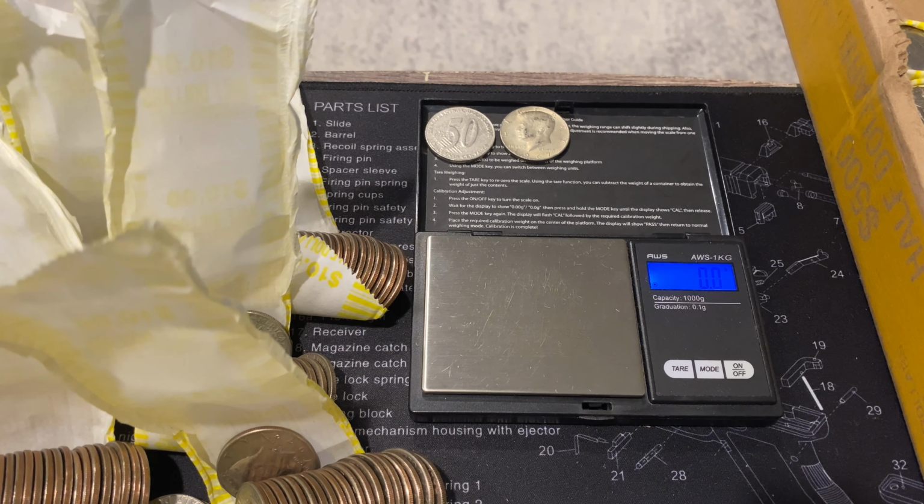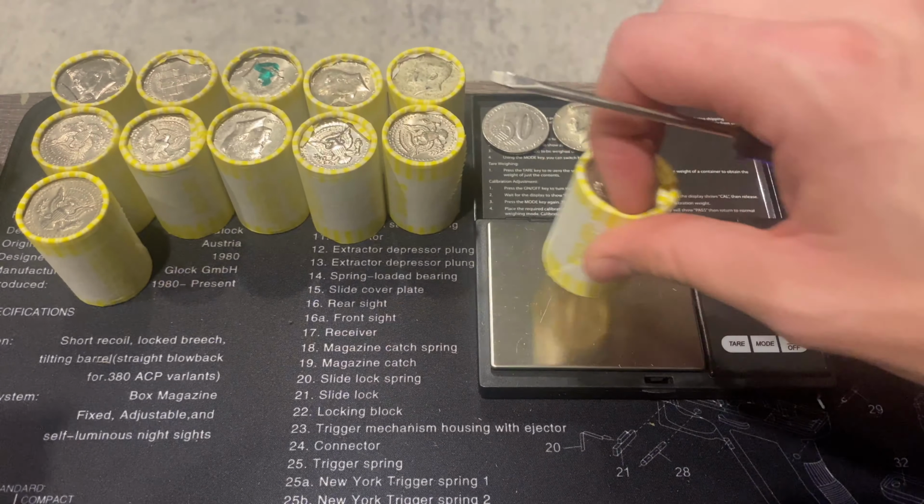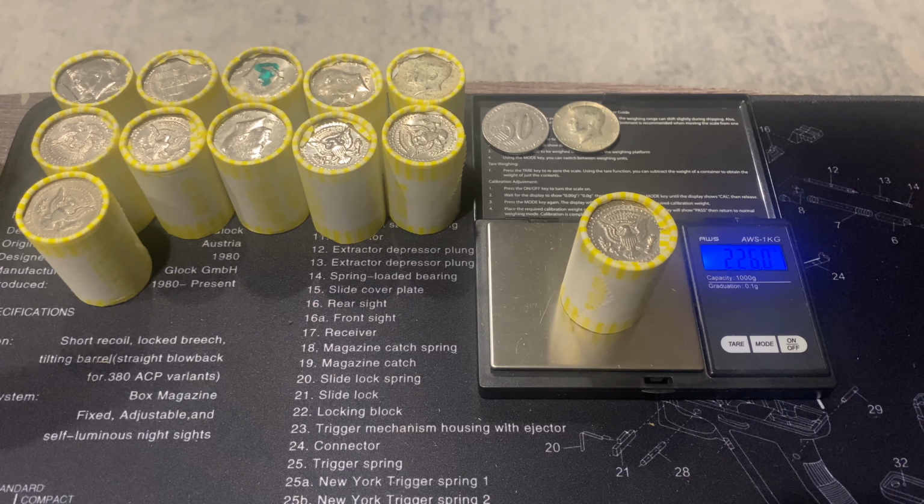Okay, guys, so far no silver for box number 2. So let's get into our heavy rolls. We're gonna start with a 225.9. We do have that 1 silver ender and our silver find from box number 1 earlier. And then we have that foreign coin. And that's not a proof. Looked like a dirty proof for a second.